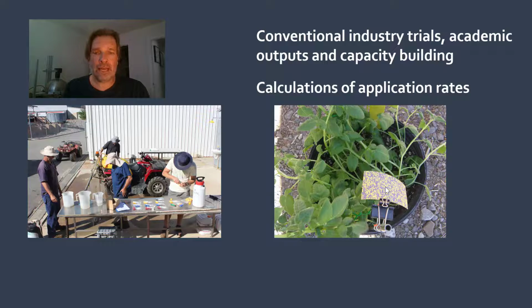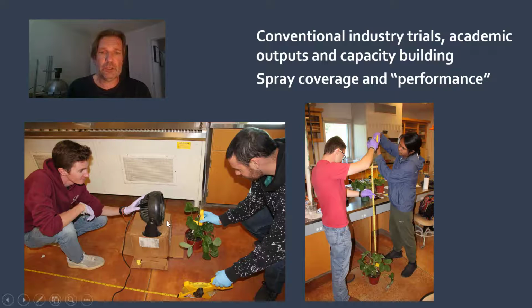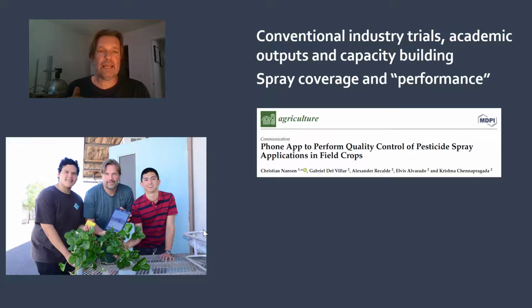So I run lab sessions with my students where we actually experimentally test some of this. As you can see here, students are playing with fans and measuring the wind speed at different distances from the plants, and then afterwards using squirt bottles as a way to simulate spray applications. They also spray from different heights. So we have water sensitive spray cards placed in different parts of the canopy. This is essentially to give students an appreciation for how little it takes to get an incomplete spray coverage. And we have also taken that a couple of steps further.